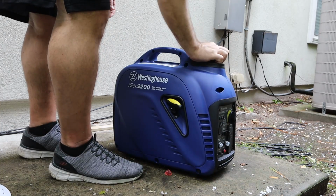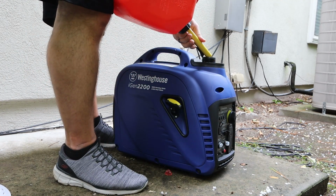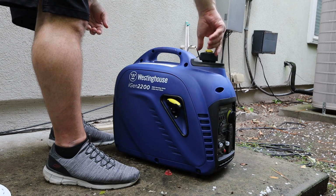Next, you fill the generator with fuel. As mentioned before, using a fuel stabilizer and possibly ethanol-free fuel is a good idea if you're not going to run the generator often.